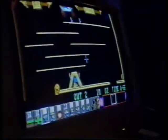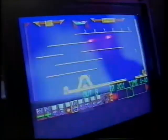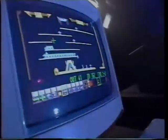And now the PC. And the Amiga. And now the Atari. And now Sega. And now the Acorn. And try the Apple.